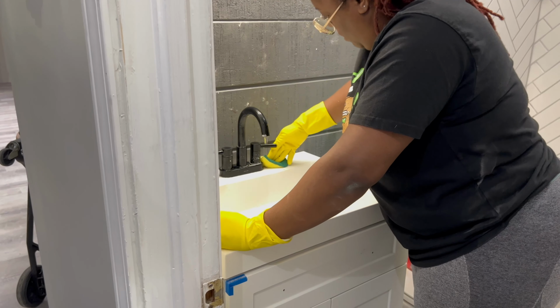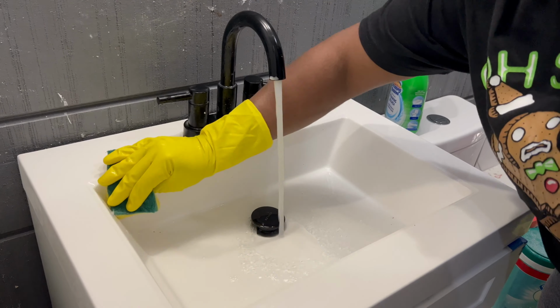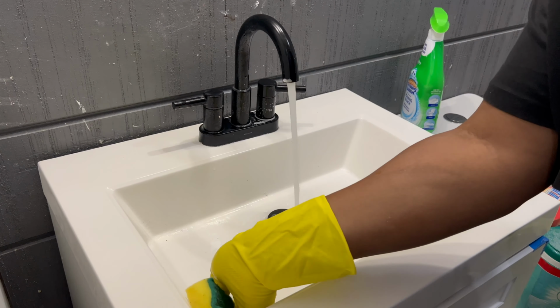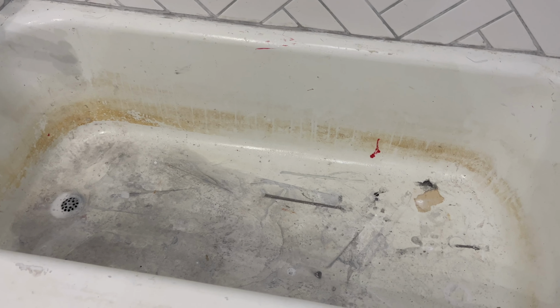Like we always say, a clean site is a safe site, so we wanted to make sure we did a little bit more of tidying up as we go, and this also just helps us to see what else needs to be done within the bathrooms that may take a little bit more than cleaning up, such as the shower. This will have to be repainted and resurfaced.